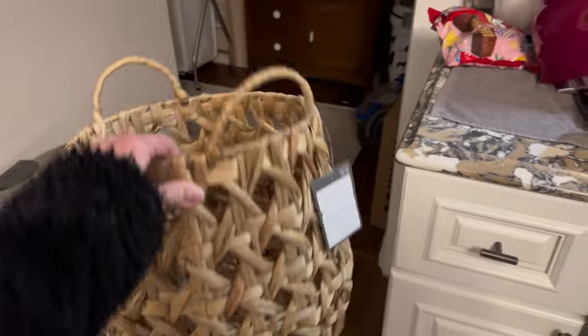So we stopped at Target tonight and we got the basket. I'm so excited to see how it actually looks in the space. I think this is way better because it's actually more closed than the other one was. Oh, hello, Ash. Moment of truth. Let's move it into the spot. Here's the other one that I got at a garage sale. It was originally from IKEA. So let's move these dog toys into this basket and then I'll put it in place.